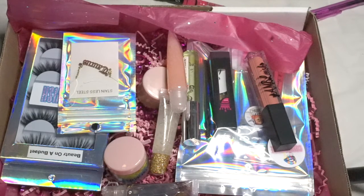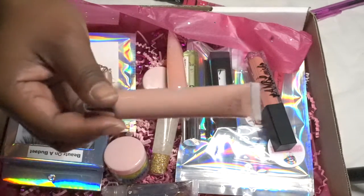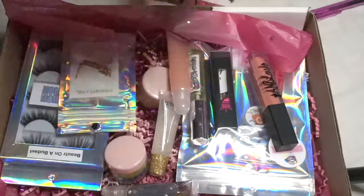The next one is the naked squeeze tube, which here she is. This is naked pale nude. I have yet to make my own custom lip boxes, but it will come sooner or later.